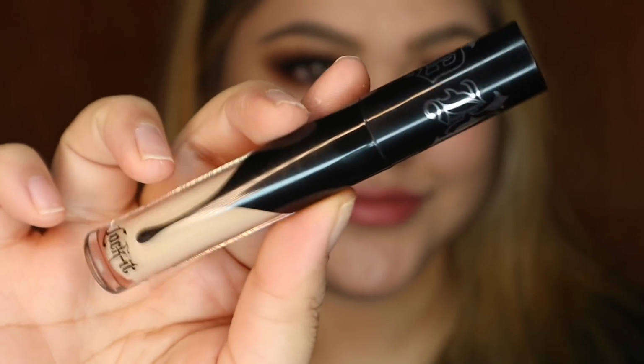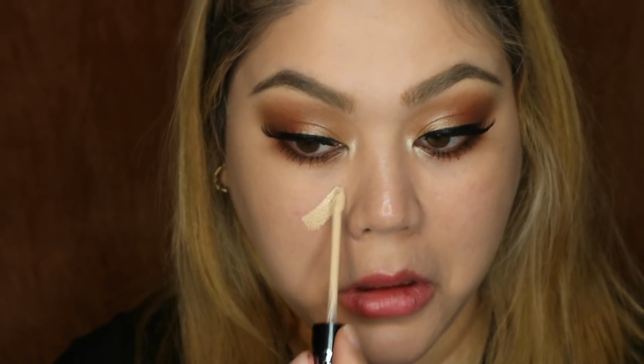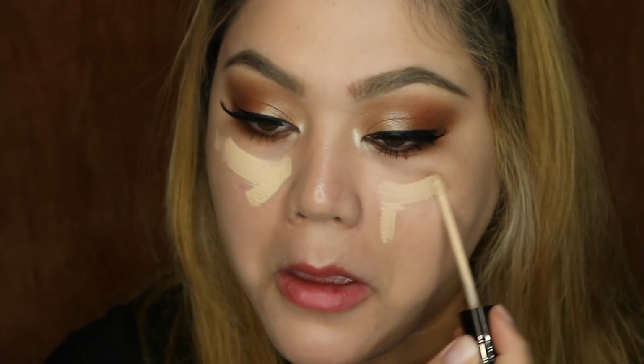O, diba? Editing skills. Oh, with falsies too. For concealer, I'm using the Lock-It by Kat 1D. This is super duper high coverage. Pretty sure the Kardashians are not afraid of coverage.